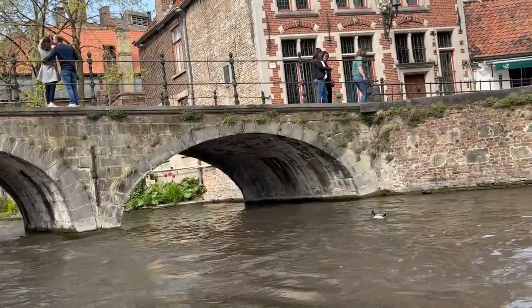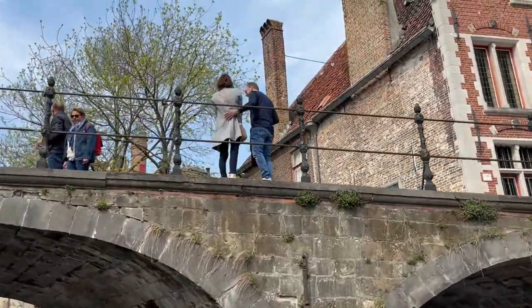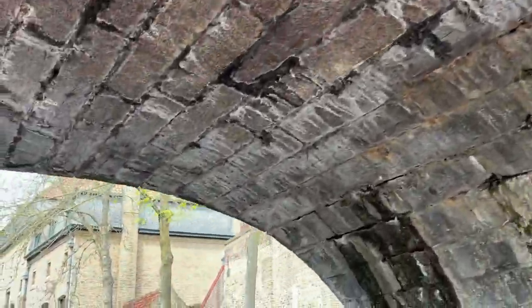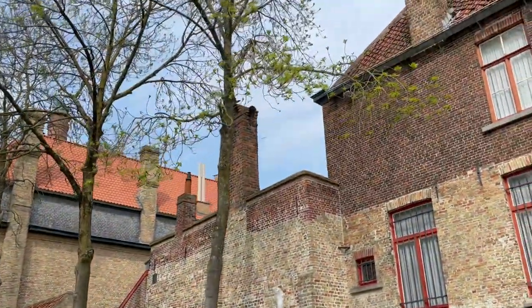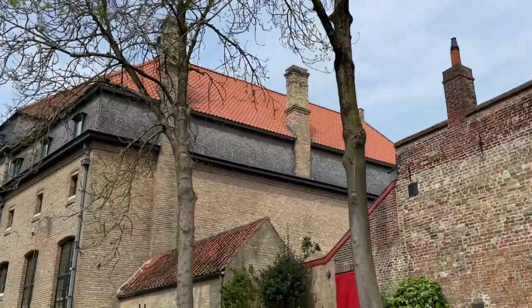And after the bridge on your right hand side, you have the most important building of the city. That's the beer brewery, the Half Moon, or in English, the Half Moon. House beers are Brugse Zot or Bruges Fool and Straffe Hendrik or Strong Hendrik.